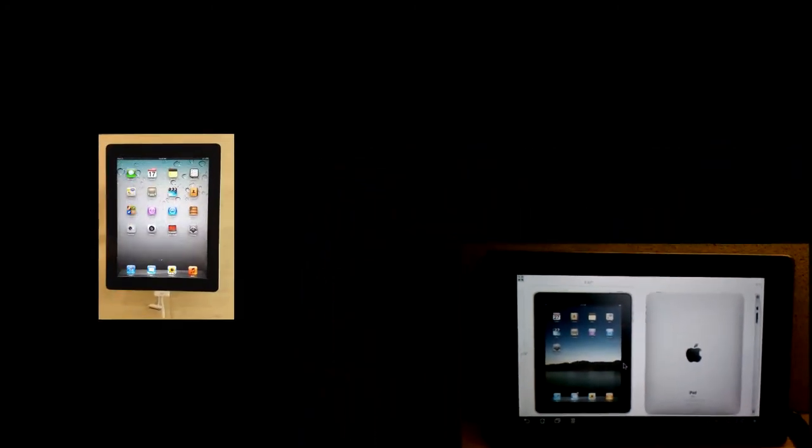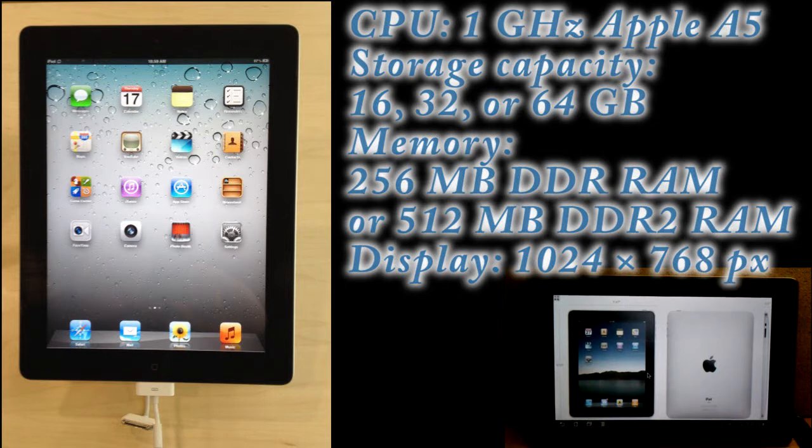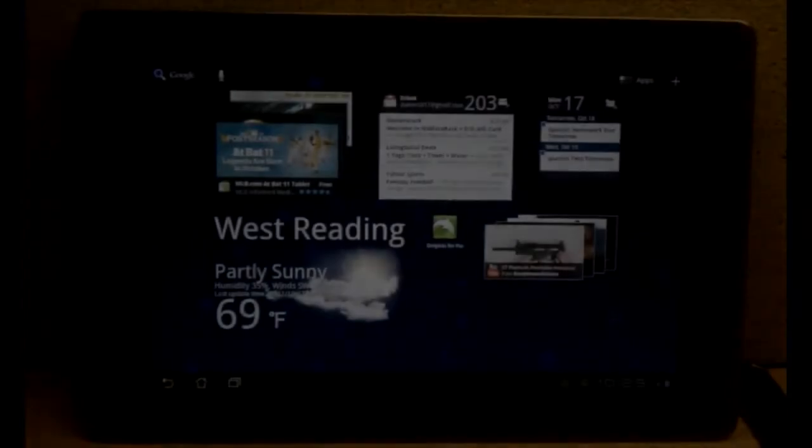The iPad is Apple's tablet computer. To most, it looks like an iPod Touch on a bigger scale. iPads run Apple iOS, which is now up to iOS 5. The user interface is very easy to use, but isn't very customizable, unless jailbroken, which means to hack the iPad so that changes can be made.